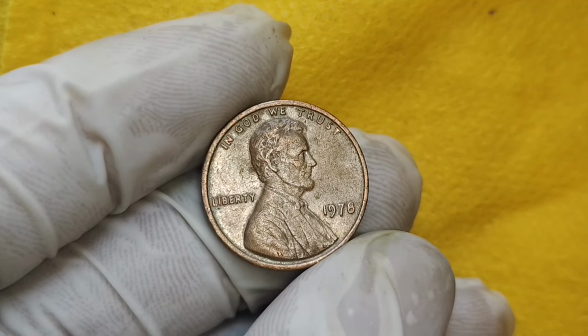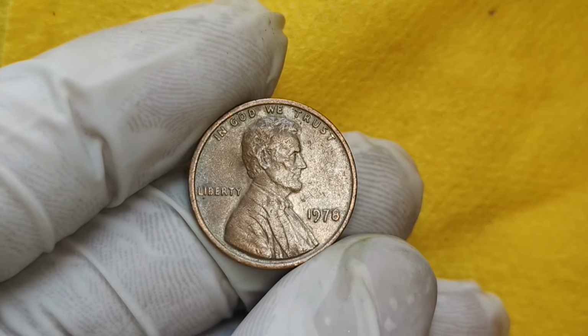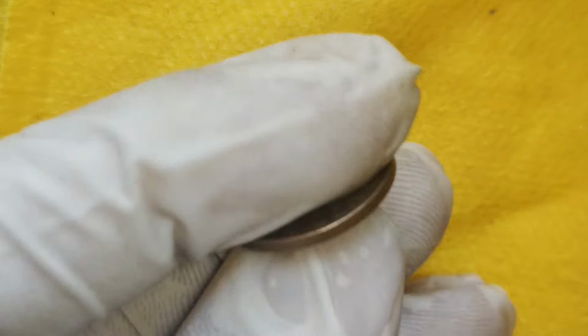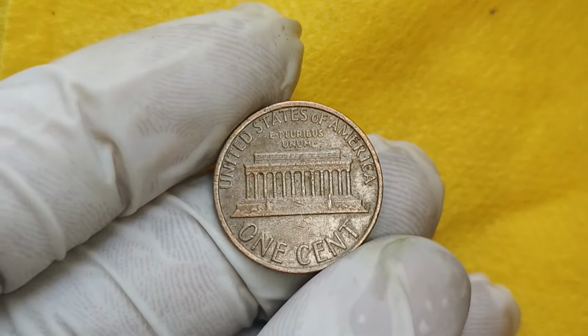Which is basically like finding a 40-year-old penny that looks fresh off the press. Okay, now that I've got you all hyped up, let's get practical. Grab every 1978 penny you can find. Check that old change jar, your couch cushions, your grandpa's old coin collection. You never know where one might be hiding. Look for the no mint mark.